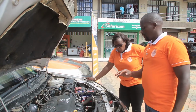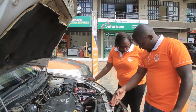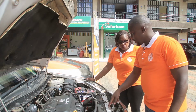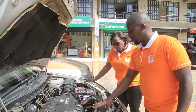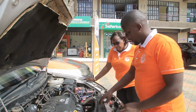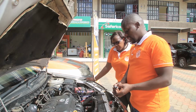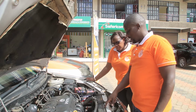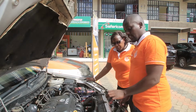Then the other thing that you're supposed to check are the filaments. Ukiangalia huku unaona tu vitu tumeda huku katikati, these are what you call the filaments. In case the filaments broke, the radiator will not be able to operate well. Na hiyo inamaanisha maji itakuwa ikievaporate more than it is supposed to be. So if you notice anything abnormal in the radiator, you're supposed to check three things. Number one, check the radiator lid. Number two, check the filaments. Number three, check whether the radiator is leaking or not. And that is how you use the radiator.